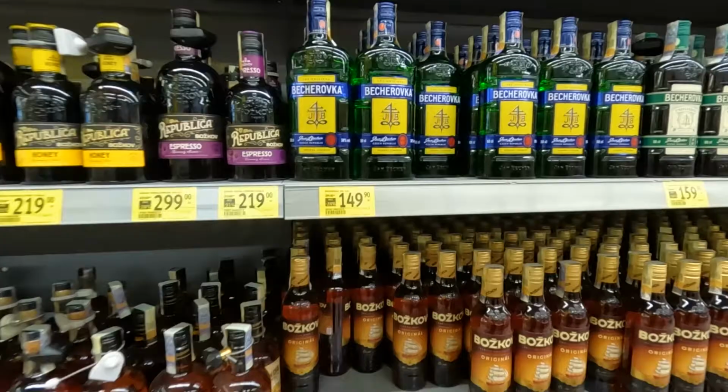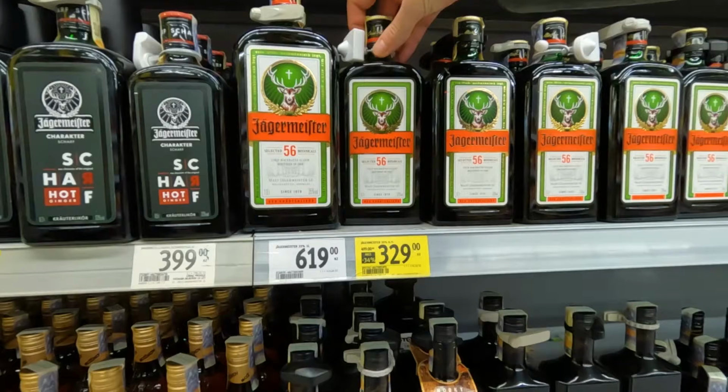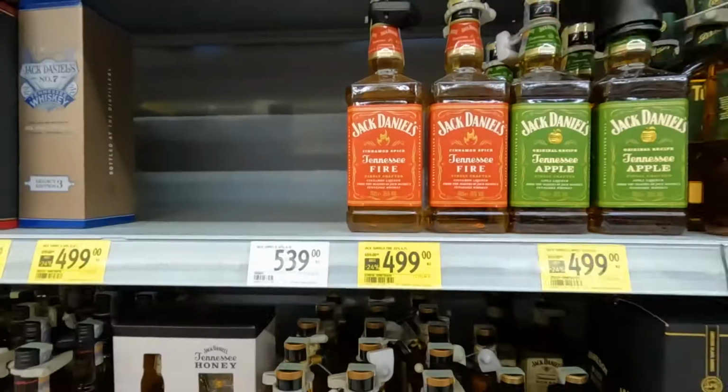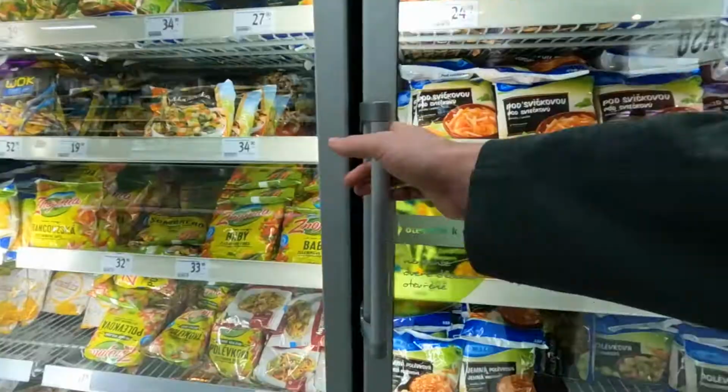I don't know what any of these alcohol brands are. Herbal liqueur. Lemon. So this bottle of Jaeger is $329, so okay, not horrible. Jack Daniels, 500 Czech crowns. Alcohol in the Czech Republic seems to be cheaper than it was, especially in the Baltics.